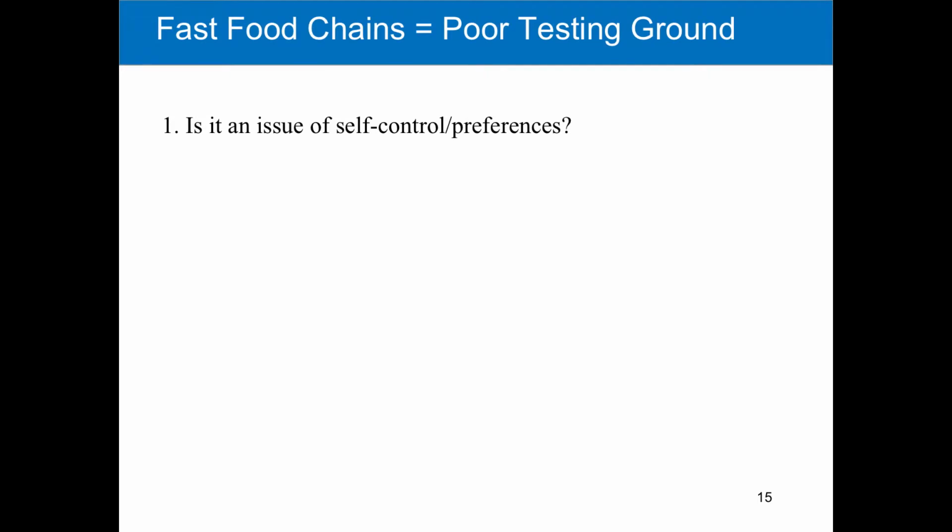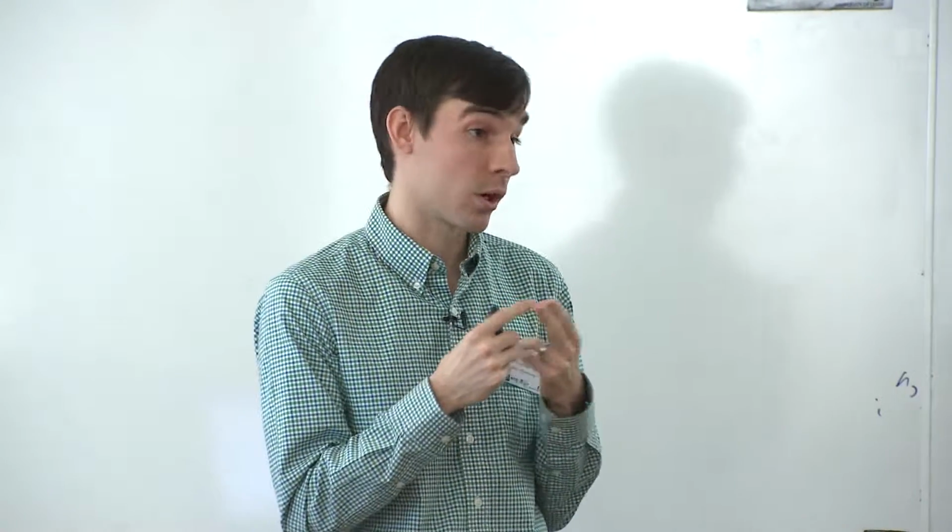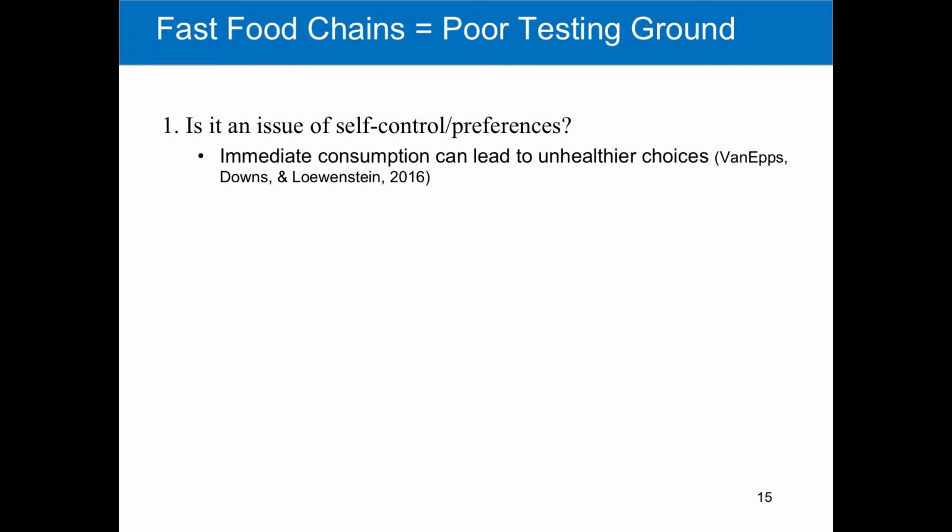So if we think about issues of self-control and preferences, a lot of people going into fast food restaurants have clear preferences for the food they're going in to get. They already know that they plan to order certain things. I know when I go to McDonald's or Subway, it's often because I have a certain thing in mind that I want, right? I want a McFlurry, and so that's why I'm going to McDonald's. We also know from other past research that when you're making a decision of what to eat for immediate consumption, you have less self-control and you end up ordering higher calorie meals than when you're making a decision for delayed consumption. And so this idea that fast food environments are going to be one where you're going to get your food right away maybe is also leading to these unhealthier choices.